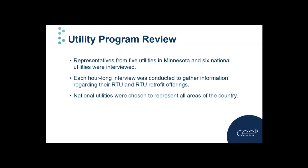So 11 interviews were conducted with representatives from various utilities, 5 from Minnesota and 6 from national programs. These were conducted to gather information regarding their RTU and retrofit offerings. The main goal was to gain a better understanding of specific areas where they have had success or challenges with the HVAC market, and to gain insight into each utility's approach to marketing and sales, trade ally engagement, project review, and rebate logistics.